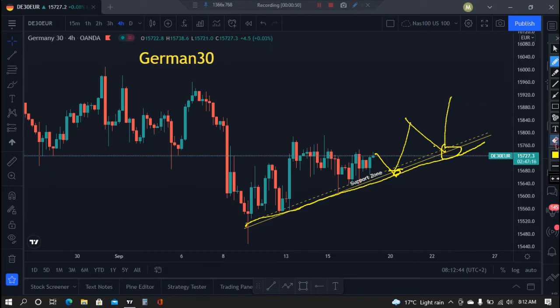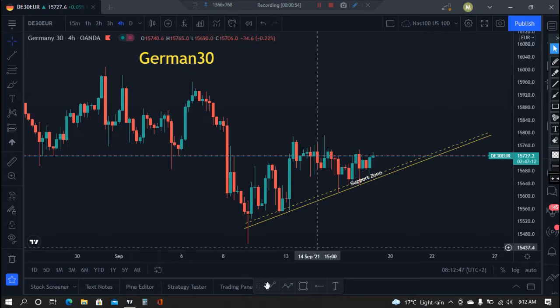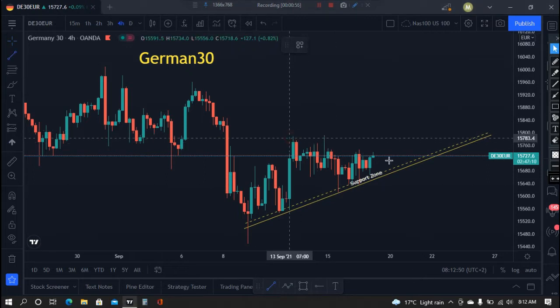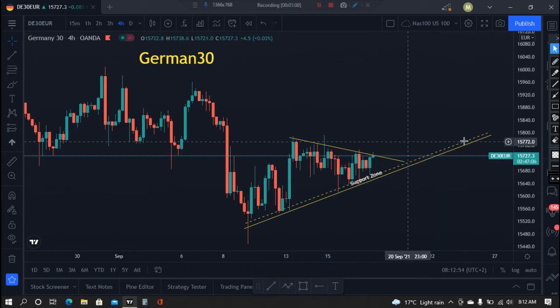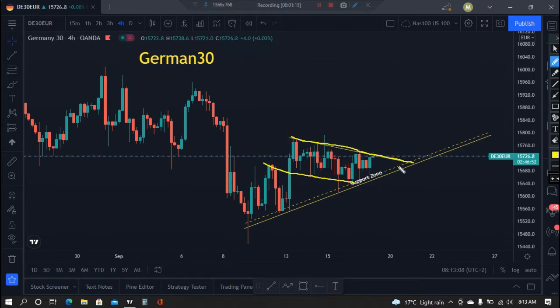But maybe you can say you also see something like a resistance, something like this. I also see that, but it is not really that strong. It's not as strong as the support. But at the moment, it creates this wedge. So it means don't do anything. Just wait for the market to play around here.